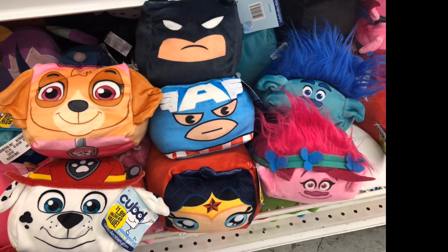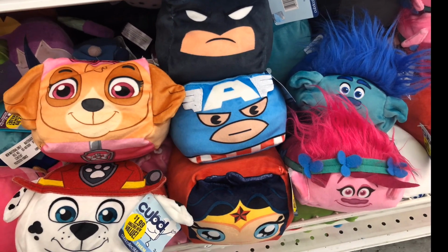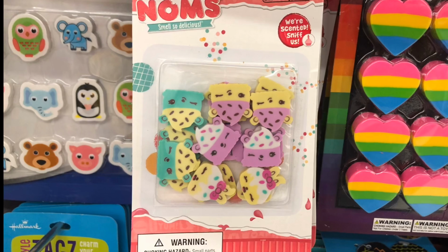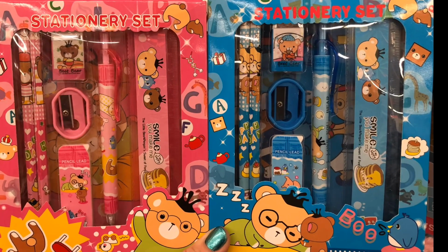Oh my gosh, I just fell in love with these little pillows. They're little square pillows. They're so cute. Here are some Num Num erasers. Okay, so now we're getting into the stationery and school supply area.